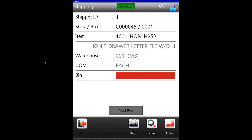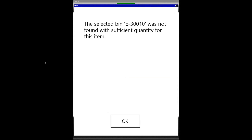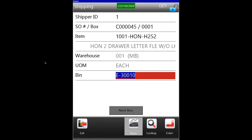Now, the bin prompt, you will see a bin prompt if you're using the multi-bin enhancement from SWK. If you're not using multi-bin, you would not be prompted for a bin. So I'm going to go ahead and scan the bin number. And as you can see, I scanned a wrong barcode. So that will show you that the real-time validation is there. So I'll go ahead and delete that.